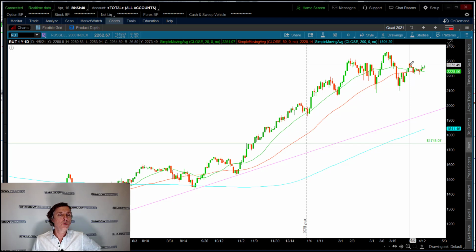It's 2280.83, so call it 2281. If the RUT can move over that level, then what it will do, because it is the last prior high before this pullback, is increase the odds that it will sort of grind up to that 2360 level.